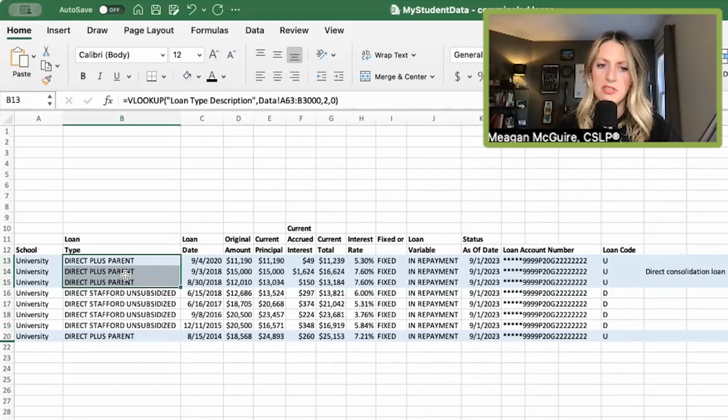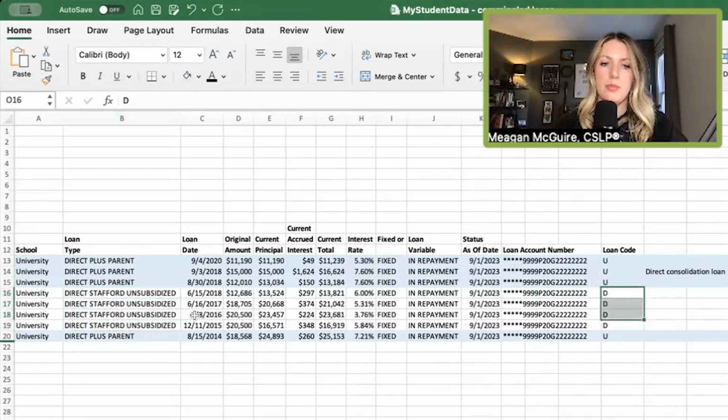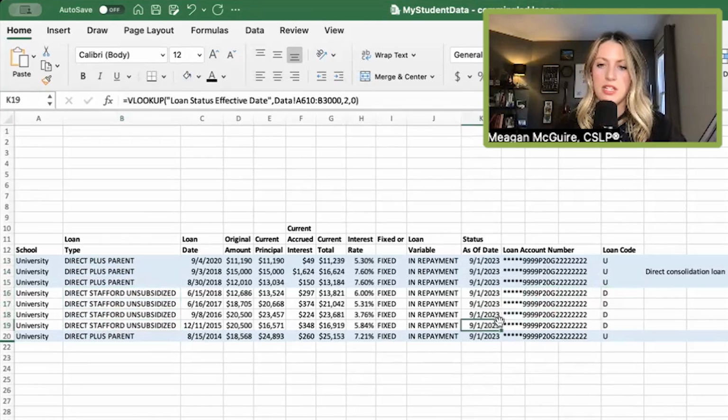If we don't have that many, if it's like in this example, 4, and then another 4 with the parent, maybe you do this on paper. You consolidate the 4 Parent Plus loans together, leaving out these loans. These loans are going to have a different loan code, but you can find that on the studentaid.gov website. It'll tell you the loan code. And if not, there's that consolidation instruction listed. So these are a different loan code. They'll have their own loan account number. This example shows them all being the same just because I was showing a fake number.